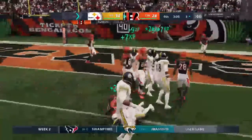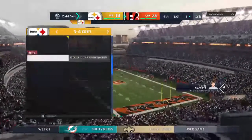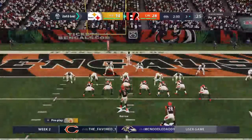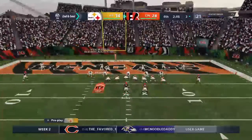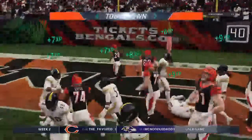Gets halfway there from the 6 to the 3 on a gain of 3. Brandon, all things considered, they have to feel pretty good about getting that type of a gain, considering the blitz that they just had against them. So the ball position now at the 3. Here's 2nd and goal. And he is in.